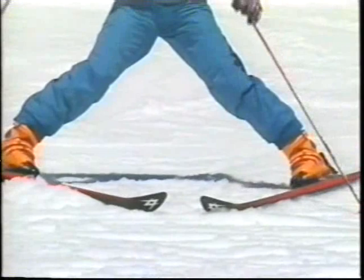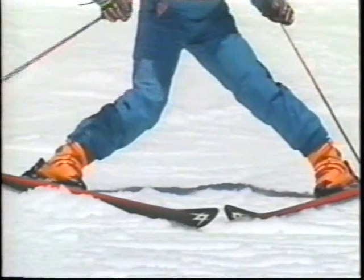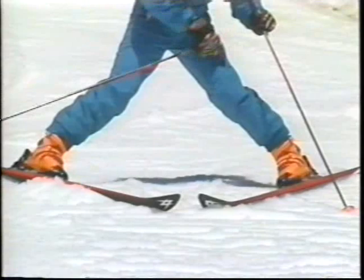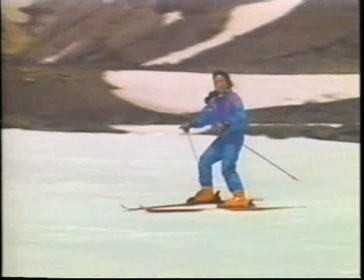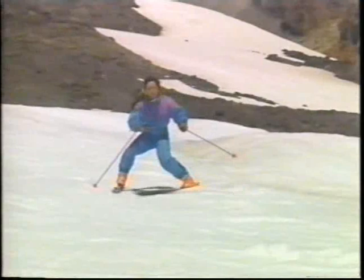When you pressure your right leg, angulating with your ankle, knee, and hip into the hill, you're going to turn to the left. When you do the same thing to your left leg, angulate ankle, knee, hip into the hill, you're going to turn to the right. Transfer my weight to my left leg and pressure. Transfer my weight to my new ski, pressure it. Come up, pressure. All the weight and commitment to the downhill ski.